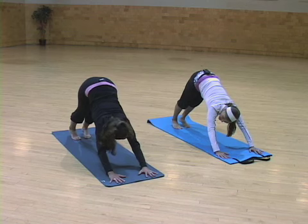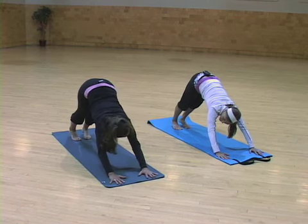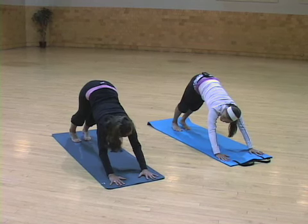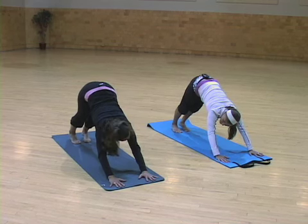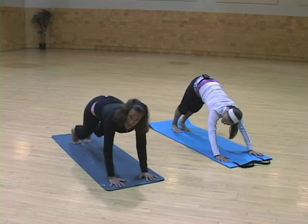In downward facing dog, this is kind of a basic yoga pose, isn't it? It is. You hear a lot of that term. We're in downward facing dog between poses and between different sets of poses. This is a resting pose. Another resting pose that we can take instead of down dog is a child's pose.